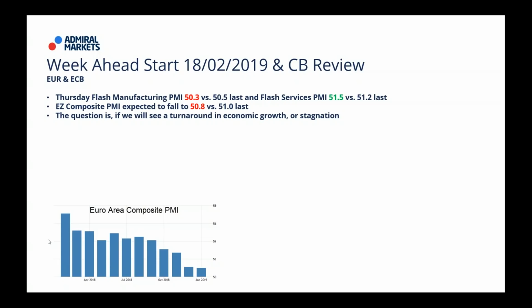Tail risk means worse than expected economic numbers. That's what we mean when we talk about tail risks. It's the same as when we have upside risk or downside risk. Currently in the Eurozone economic development scenario, we have downside risk that the numbers come even worse than expected, okay?